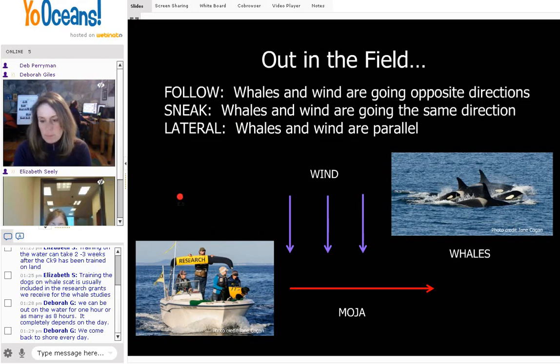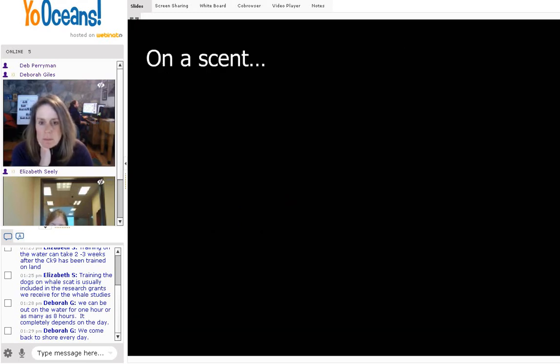The lateral down here is when everything is in parallel, so the wind is coming up and the whales are coming up, and it actually works beautifully because we're just here and everything kind of blows in our direction, so it doesn't end up being too hard for us to find the sample in that scenario. This is a slide that we set up to really explain it to you guys, because the scenarios have so many different components that it makes it really complicated for someone to understand.